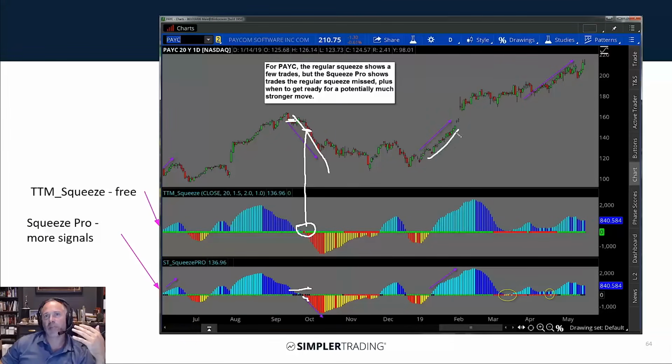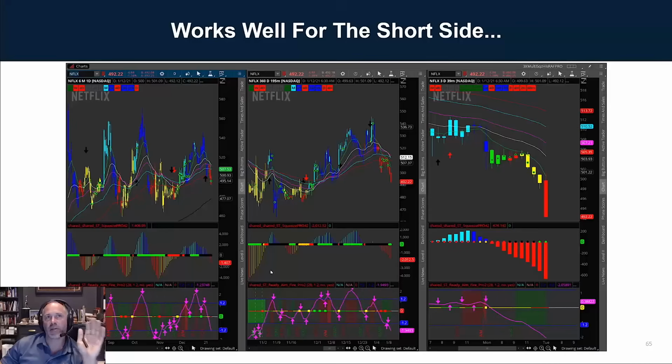Here, there was a great move to the upside. No regular squeeze, no free squeeze, but we did get a little bit of a heads up that we had something here. And then here we got the orange dots giving us a signal like, hey, something big is about to happen. And certainly something big did happen. So it's really amazing.